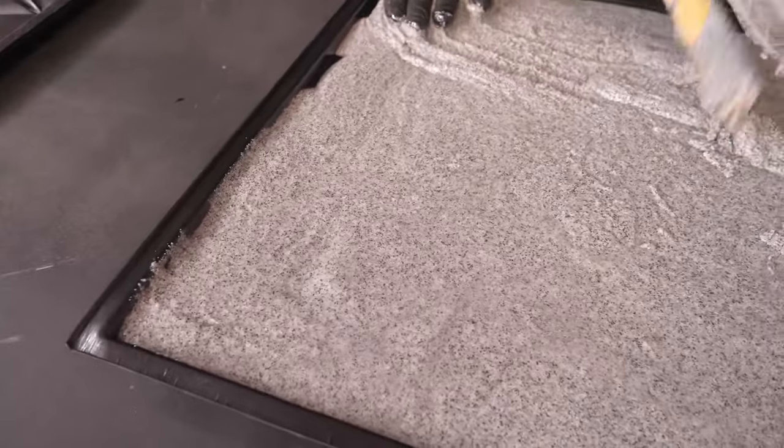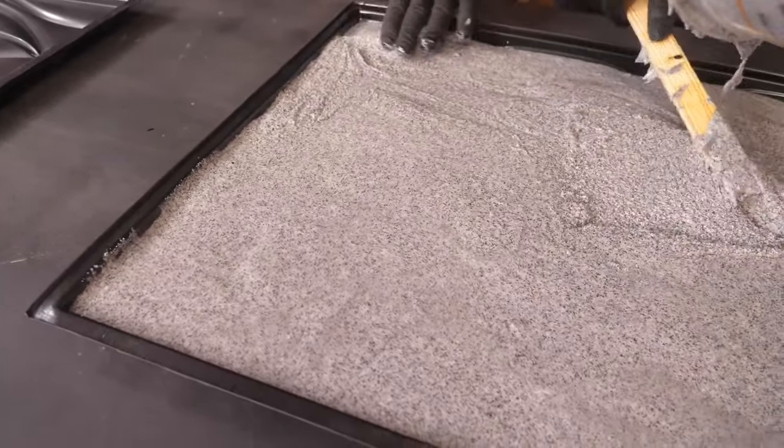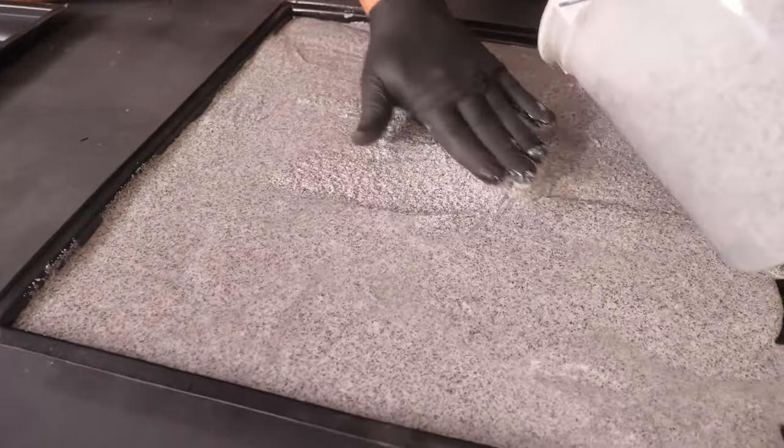I wonder if you could do a quick coat. Or would it be too thick? We should test that.